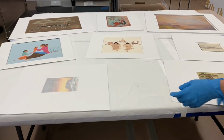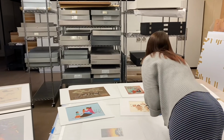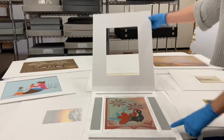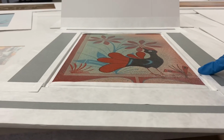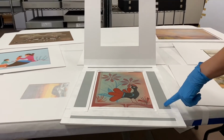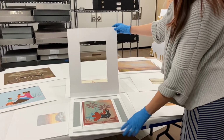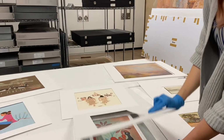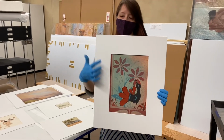Then we have pieces that start getting a little bit thicker. There's more to them. So those need special kinds of mats, which we call sink mats. And that's what this is here. So the piece itself is on a thicker ed board. So to make sure it's stable in the mount and when it gets put on exhibit, that there's no pressure on the piece, we build up the outside edges of the mat. So it's still very secure in there. You can see that there's no movement. But when you put it up on exhibit, you'll be able to tell that there is no gapping or anything like that.